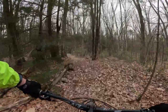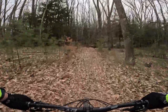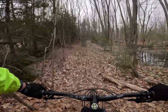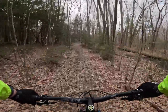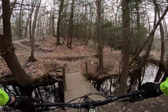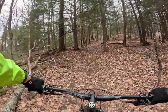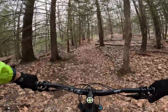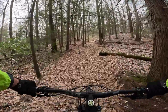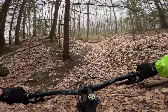We'll start out by climbing up this trail called Carriage Road. This will get us to the back of the property, and we should be able to do a little downhill. All right, so it gets steep here real quick, unfortunately. There's not a lot of switchback, so you kind of just got to grind it. I'll make the most of it.